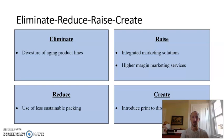Some of the areas that Quad should focus on from business segments, they should really focus on eliminating and divesting in their aging product lines that have decreasing profitability, such as the wood crating business, which they've already sold. And they should reduce their use of less sustainable packaging, really focusing on promoting sustainability within their organization as part of their strategy. And they should raise their use of integrated marketing solutions to continue to drive their revenue higher and their profit margins higher, focusing on higher margin marketing services, such as creative strategy around marketing and media buying. And then they should also still leverage some of the print solutions for direct-to-consumer brands. Although digitalization has been a revolution of sorts within the advertising space, sometimes these do not generate long-term customers, so print solutions such as catalogs can really drive long-term growth.